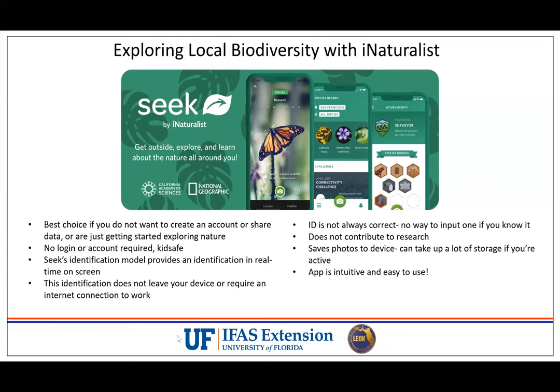Over on the left part of the screen is what iNaturalist says about it. And then I wrote some of the things I've thought about it after using it. One, it's a great way to start finding out what's in your yard and what's out on a hike, because it's really quick. It's like a point and shoot. You just open up the camera and it will identify it really quickly.